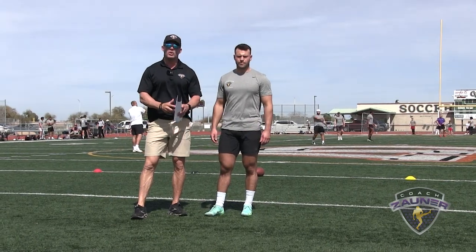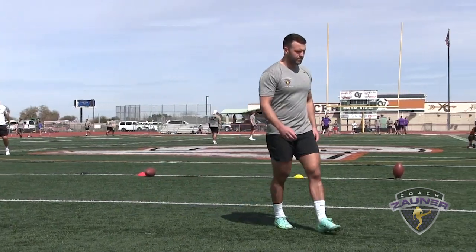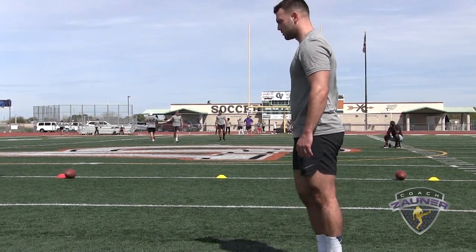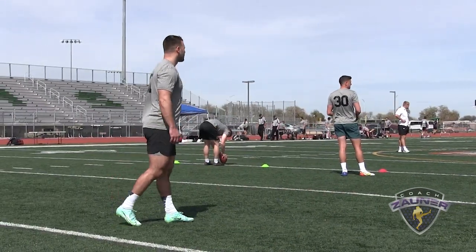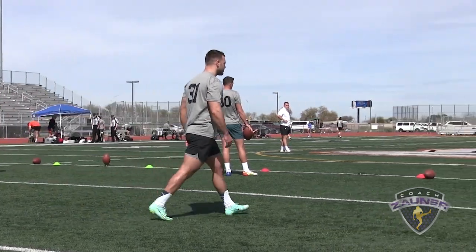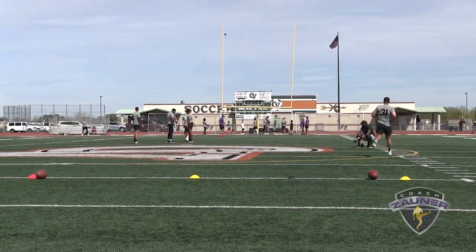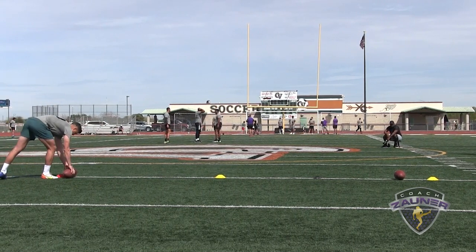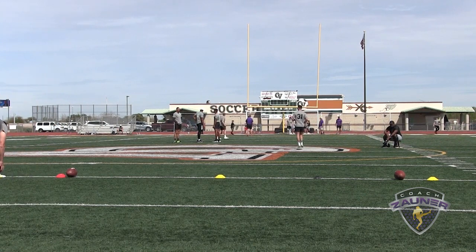All right, kicker number 31, Chris Blewitt, University of Pittsburgh. Kickoff number one. All right, good solid hit on that ball. I got a 3.94 when it hit the upright. Probably an 80-yard kick though.